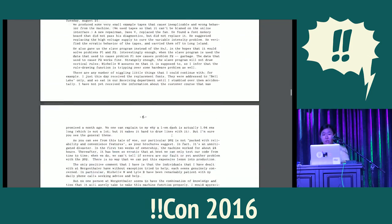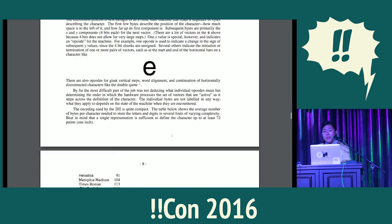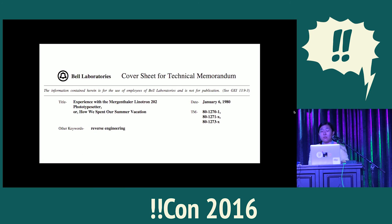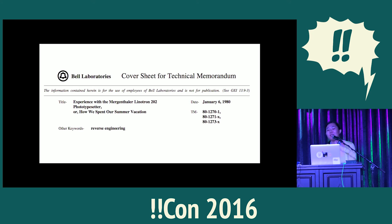Here you can see that they're describing how they think the Linotron is drawing a font. And then here is a chess font that they created with the Linotron 202 after they reverse engineered it. But the coolest part of this paper is on the top page. The title of this memo is called Experience with the Mergenthaler Linotron 202 Phototypesetter, or How We Spent Our Summer Vacation, because they did it while Bell Lab was on the summer vacation period.